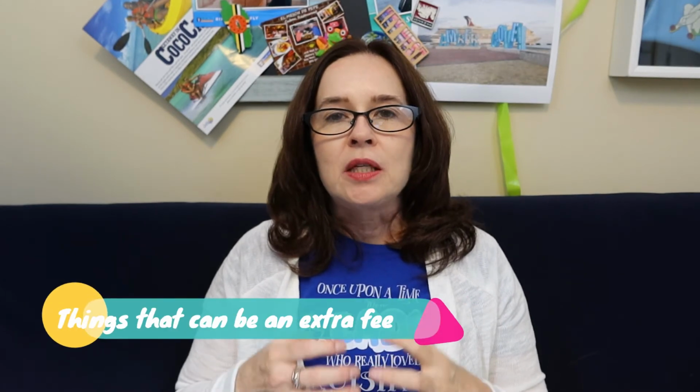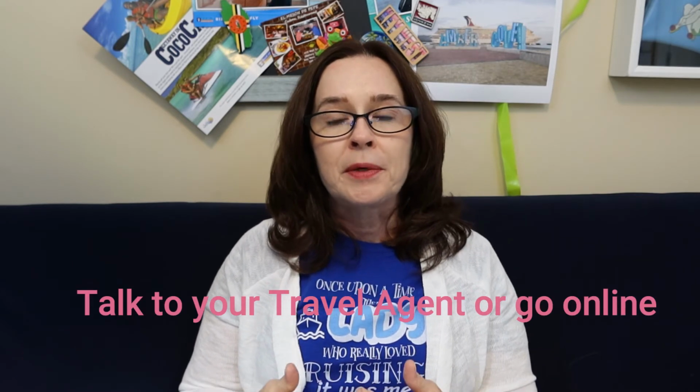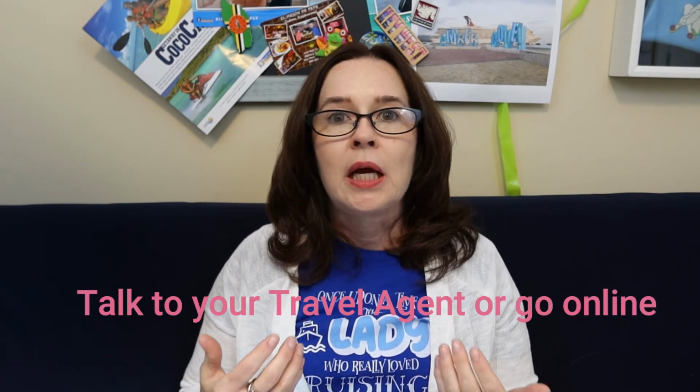Sometimes the extra things cost a little bit of extra fees, like the race cars for Norwegian. Those will cost like $15 a trip or something, and sometimes that stuff is included, but you would need a reservation to do it. Like the North Star on Royal Caribbean, anybody can do that. It's not an extra charge, but you do have to have a reservation for it. So sometimes they just run out of times. Same thing for the iFly or the zip line. It doesn't cost you extra, but you do have to make an appointment to get there.